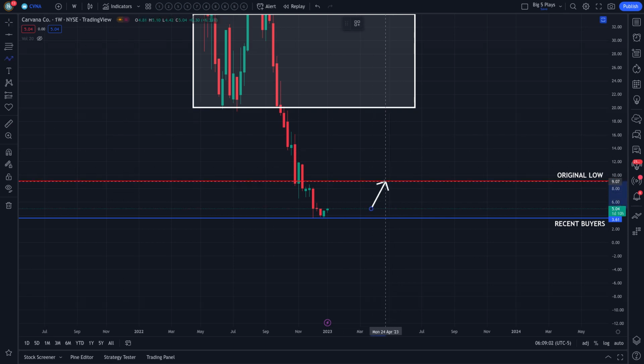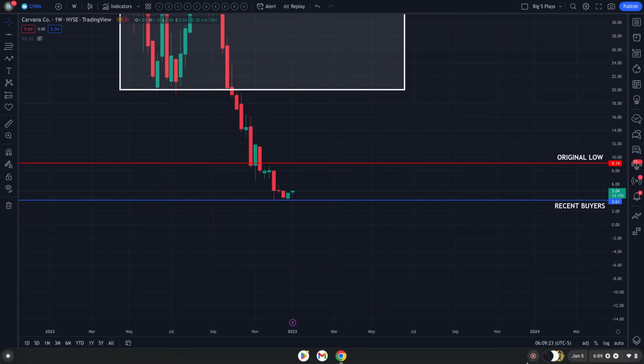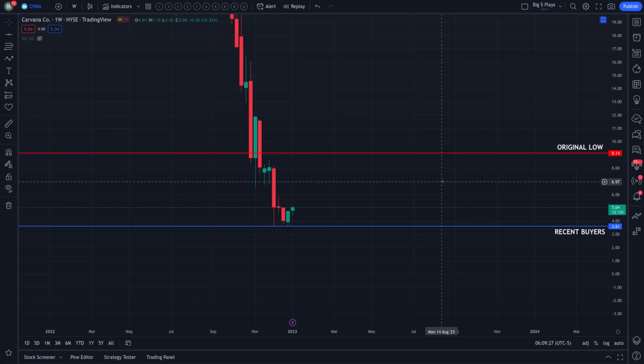The actual price target: this is a double-digit stock, guys. Even $20, believe it or not, for Carvana. I don't know a time frame on that. We'll get into those, I guess, if the market moves and you guys want an update. Just leave me a comment down in the comment section, and we'll get back in here and do an update as necessary.